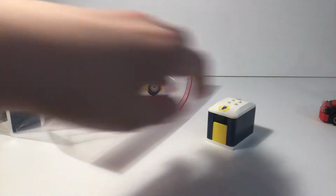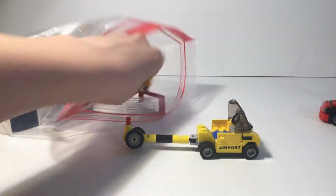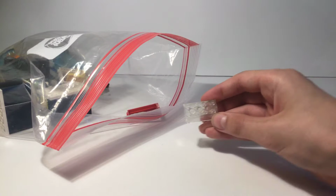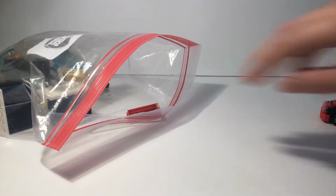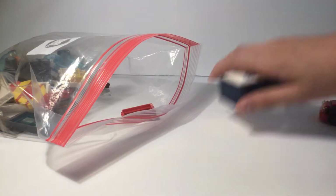This is dumpster, just again miscellaneous Lego City stuff. I mean, here's a Lego airport truck to pull a jet, and then I mean it's tons of stuff. I will go and show you the significant things that I got from it. So I got a 2x4 clear brick. These are rare. I think they stopped making these in the 80s. May even have been the 70s, but I think it was the 80s. Like I said, the dumpsters.